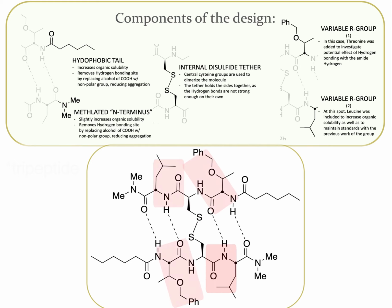Finally, at least in terms of the design of the mimic, there are four variable R groups that can be manipulated for the purposes of study. Most commonly, these groups are matched on either side of the dimer, and the first spot is filled with leucine, which can help to enhance organic solubility. Our group has also been talking about constructing asymmetrical mimics, but we have not tried that quite yet.